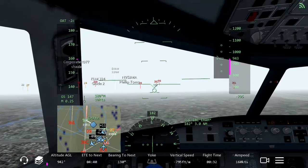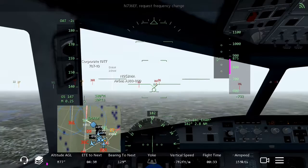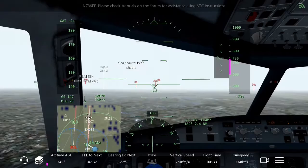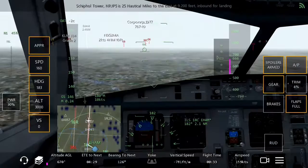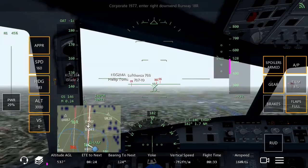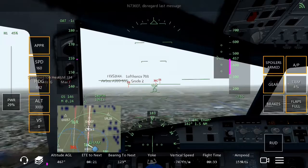November 736 Echo Foxtrot. Still inbounding. Waiting for runway to be in sight. Request frequency change. Speedbird 106 heavy. Exit runway when able and contact ground. Please expedite. Wilco, Speedbird 106 heavy. November 736 Echo Foxtrot. Please check tutorials on the forum for assistance using ATC instructions. Schiphol Tower, November Romeo Juliet Papa 5 is 25 nautical miles to the east at 9,200 feet. Inbound for landing. Corporate 1977. Enter right downwind runway 18 right.